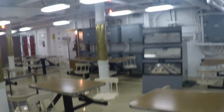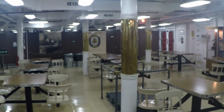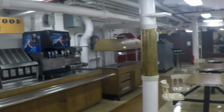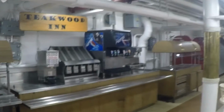This is the mess deck area. Looks very much the same as the ship I was on. Maybe ours was just a little bigger. But we sure didn't have a Pepsi machine and all that good stuff. We were basic.